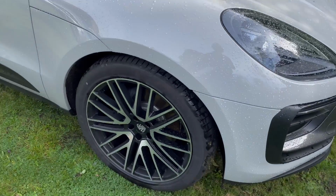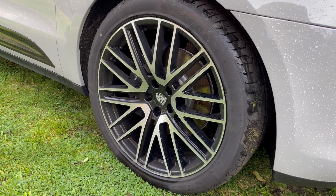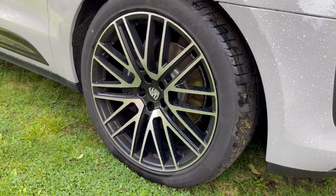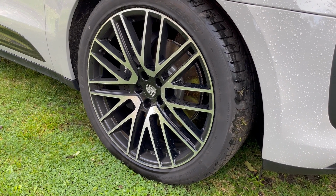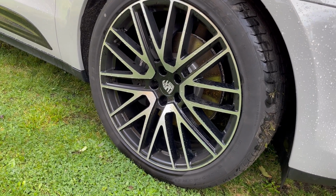Wheels, well, the Macan T gets its own 20-inch wheel style. These have been upgraded to the 911 Turbo style, and these are £1,074 extra. So these are 21s, 911 Turbo design wheels. They're front 9.5J by 21, with 265/40 R21 tyres, which are Pirelli P Zeros on this car.